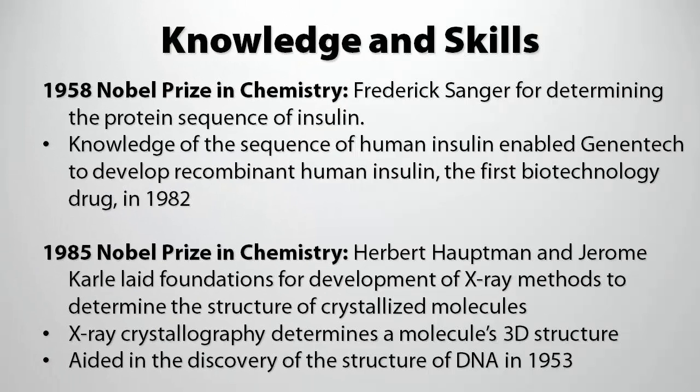The process I use here is looking at the Nobel Prizes which were granted for advances which led to the development of biotechnology. So you'll see a bit of a difference in the timelines between the last slide and this one because Nobel Prizes tend to be awarded several years after the research actually occurred.